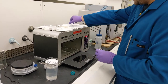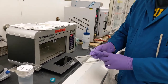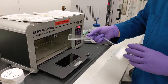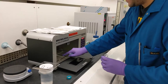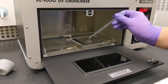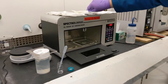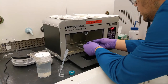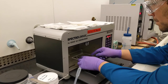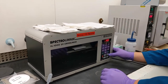So now we're going to put the polymer solution on top of the plate. By the way, these are separators that allow us to make our membranes thicker or thinner the way we want. Basically, we put some drops of the pre-polymer solution on the plate, and then we squish this pre-polymer mixture with another plate. We turn on the oven.